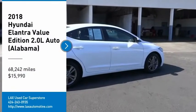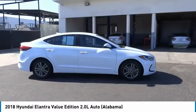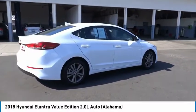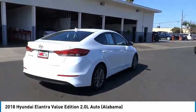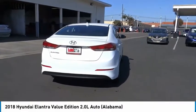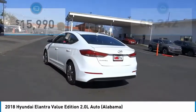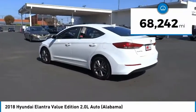Test drive the 2018 Elantra. The Elantra boasts the most interior room in its class and gets an exceptional 35 miles per gallon. With its luxurious standard features, the Elantra is an easy choice and is priced below $20,000. This vehicle has less than 70,000 miles.